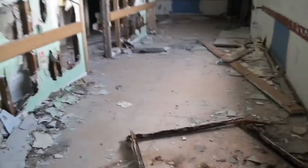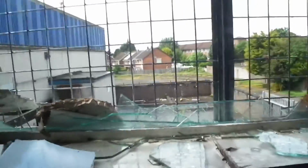This is what I believe is probably the break room. It's where the staff probably would have made something for themselves, eaten lunch, hung about during the breaks. The windows are completely broken.